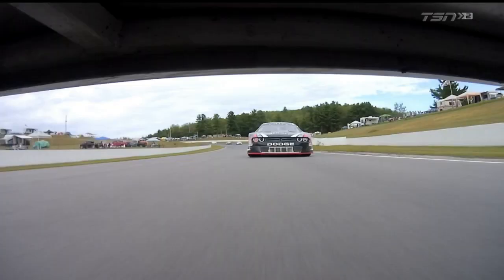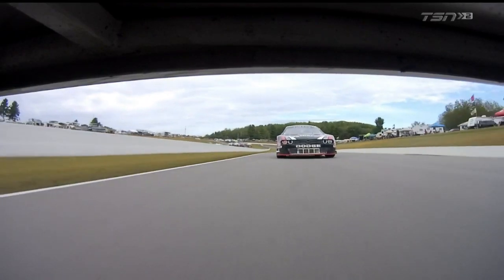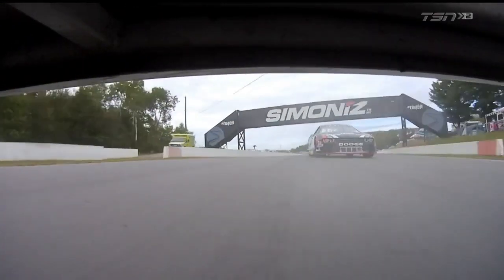So you could hear something thump the car. There it goes. What on earth?